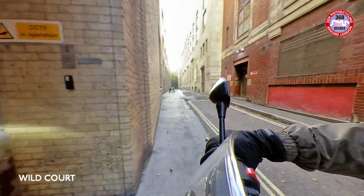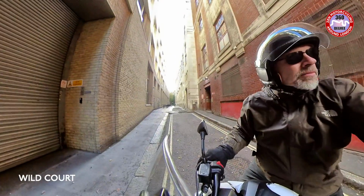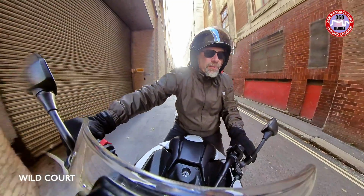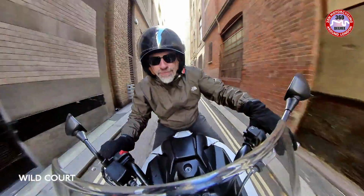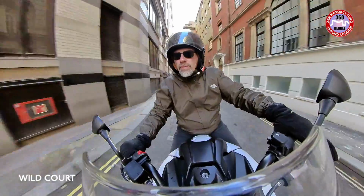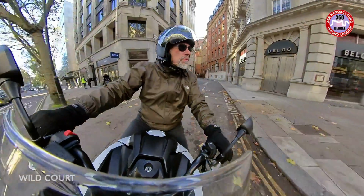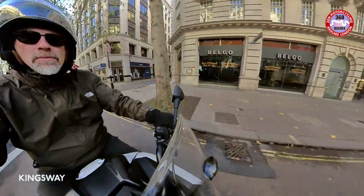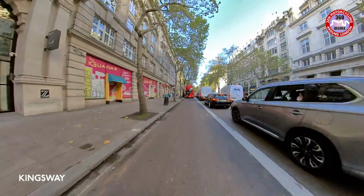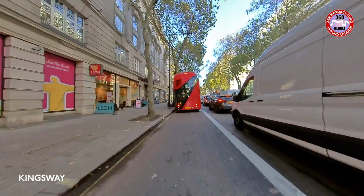Yes, there's a reason I've not been down that road, and that's because it's completely useless. Wild Court. More like Furious Court. No, not furious yet. No, still calm. That's fine, although the day maybe is starting to go wrong slightly. We've got one road closed and we've been down one dead end, but there's lots of other options. In fact, I know the next left will definitely take us into Covent Garden, unless they've closed that, of course.